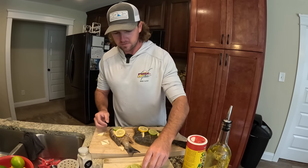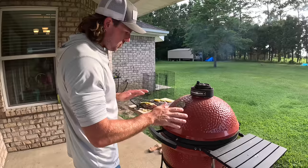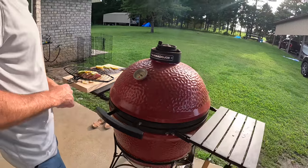Make it look fancy. So we got the grill up to temperature right here. We're around somewhere 320, 330 degrees. Somewhere around there should be good enough.